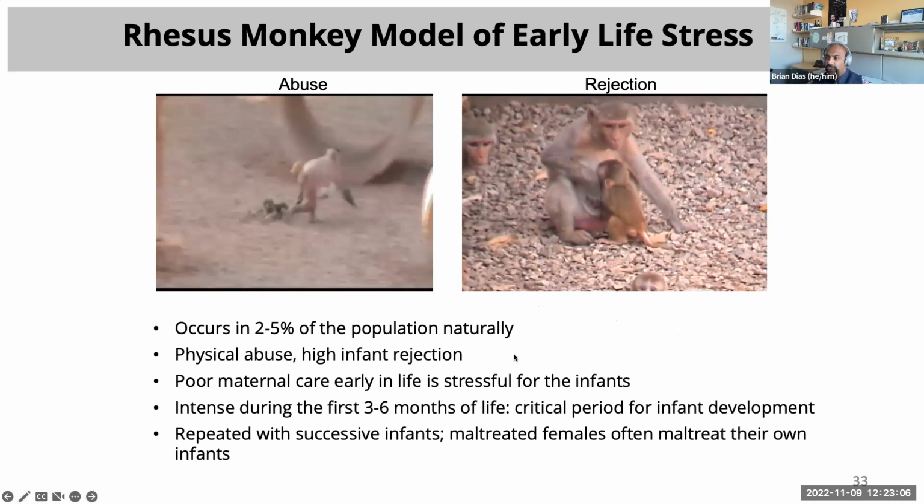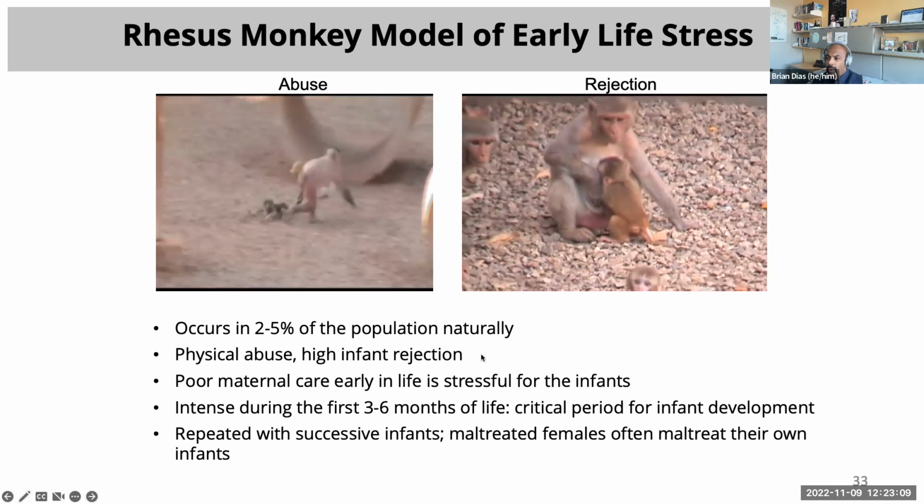is rhesus macaques who are maltreated as infants. Now, remember, this maltreatment is occurring naturally in 2 to 5% of the population. It's happening in large semi-naturalistic environments with 300 to 400 macaques out at field stations in Atlanta. It's very intense during the first 3 to 6 months of life, and it is repeated with successive infants. So if a female was maltreated as an infant, she goes on to maltreat her own.